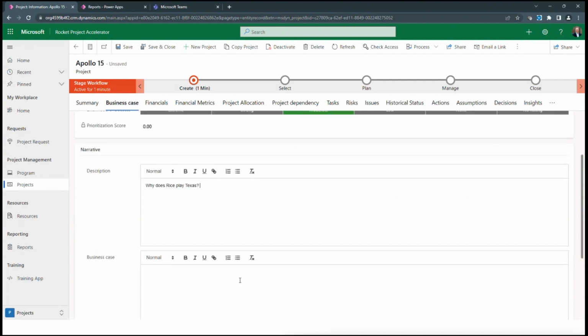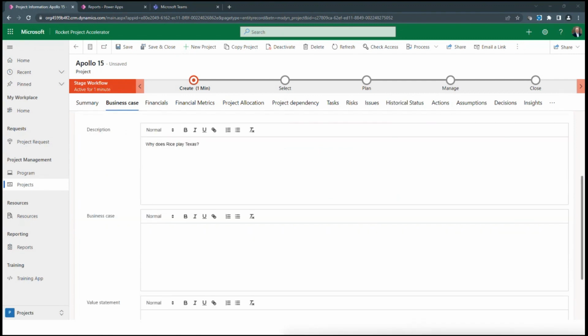You get bonus points if you can tell me who made these statements. Just let me know in the chat. And the business case is this. We choose to go to the moon in this case and do the other things, not because they are easy, but because they are hard. That might be a short hint.